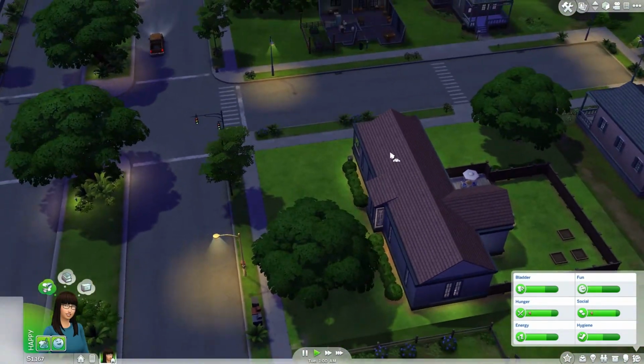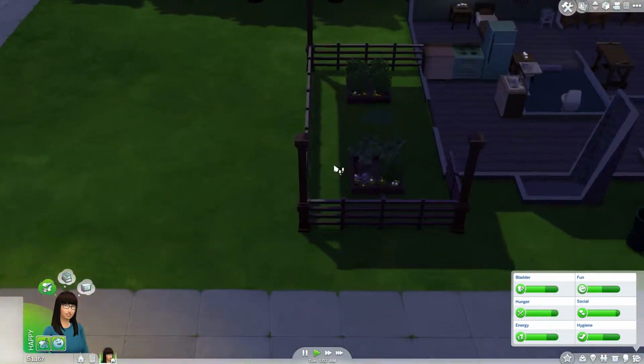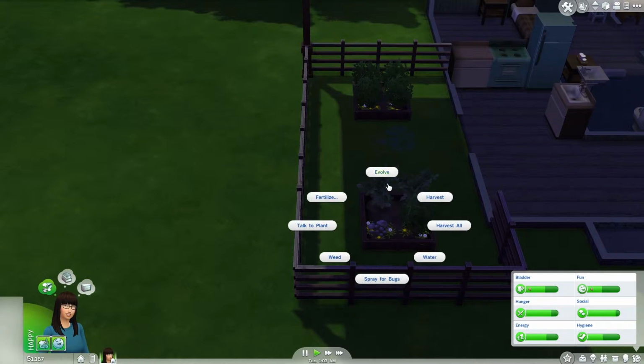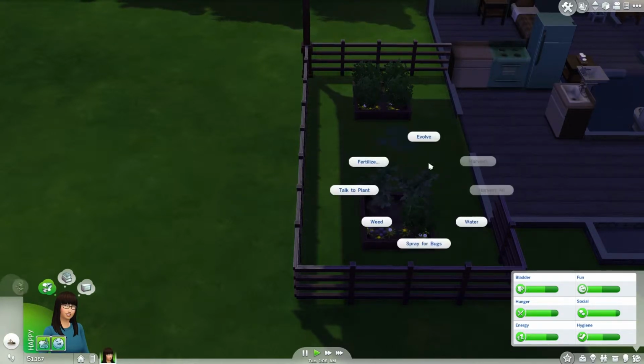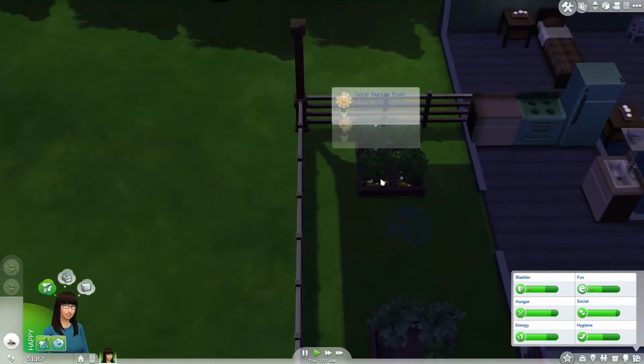Alright, so it's 1 in the morning, and yes, my sim has kind of gotten off track of what normal people would consider when your sims, or just yourself in general, should go to sleep.